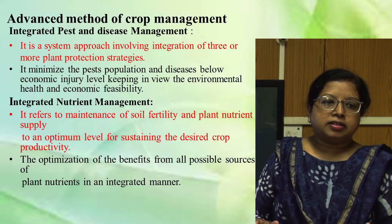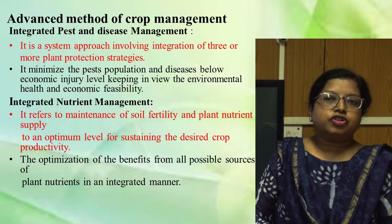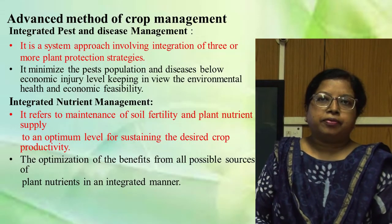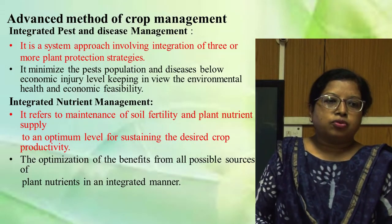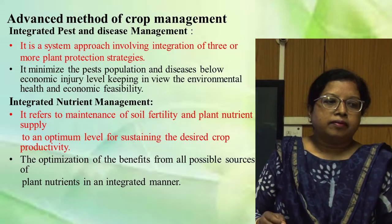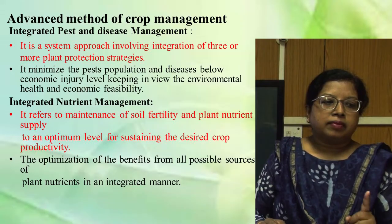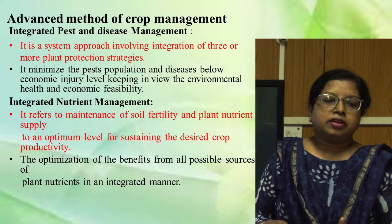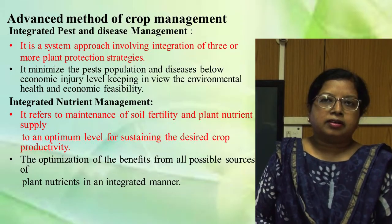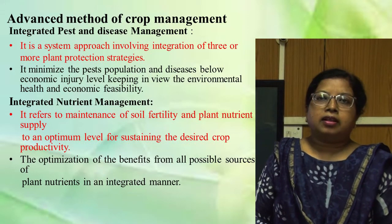Integrated pest and disease management: as we saw, horticulture is a heavy consumer of pesticides and insecticides, so there is an adverse effect on human health. To remove these constraints and protect human beings, IPM is a management system with a systems approach involving integration of three or more plant protection strategies. It minimizes pest populations and diseases below the economic injury level, keeping in view environmental health and economic feasibility.